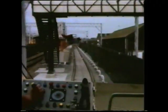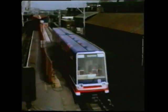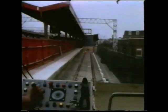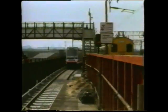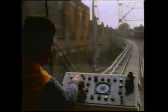The DLR terminus occupied a spare bay platform at Stratford, a major East London railway interchange point. Here passengers will transfer to and from main line and local trains, as well as London Underground. This stretch of line will eventually require a loop and a passenger station at Pudding Mill Lane.